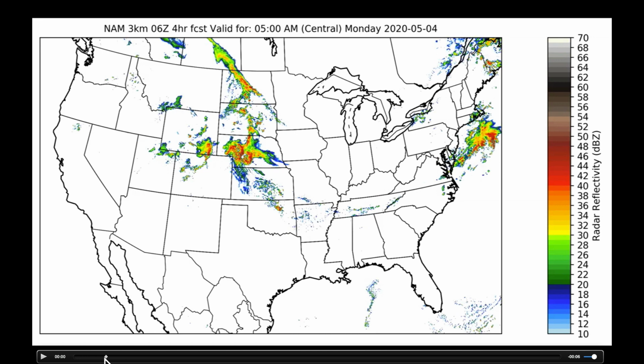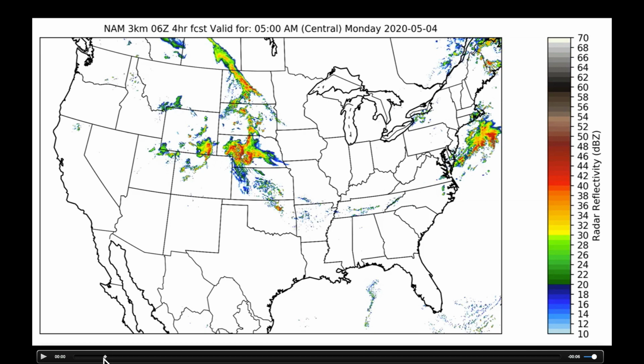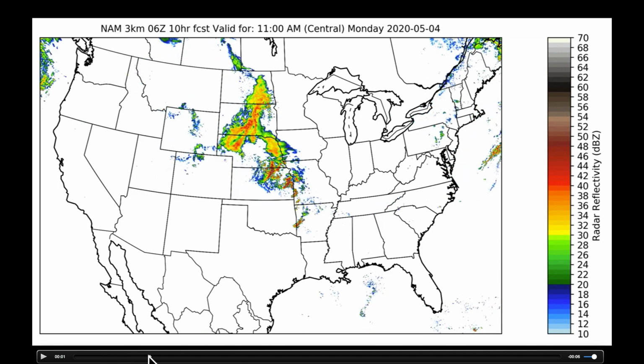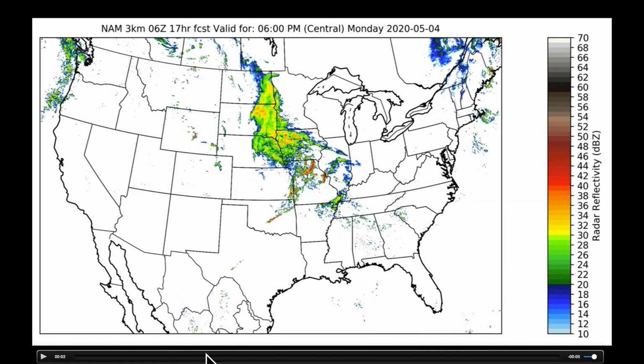Well, early this morning, before you saw this video, it was raining right there along the northeast coast of North Carolina. We then get through much of the rest of the day on Monday with just some scattered clouds, but nothing really to deal with in terms of precipitation.